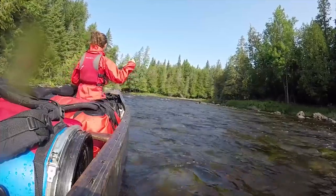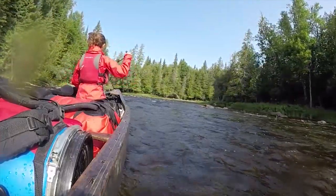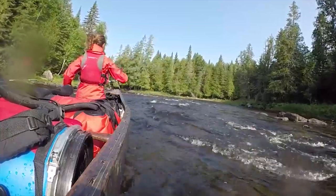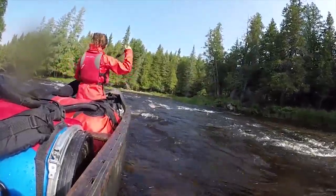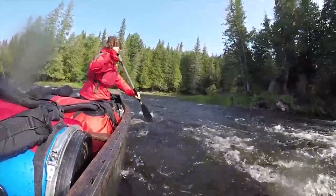Forward. Okay, then we're going to go to the left a bit. Okay, right there. That's a good line. Okay, let's go left. Sorry, let's go right. Good.